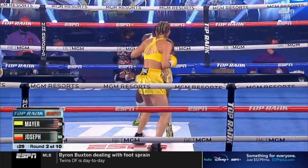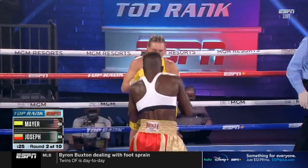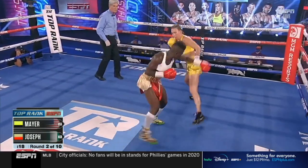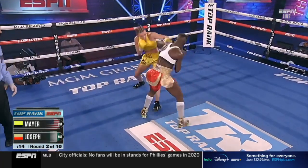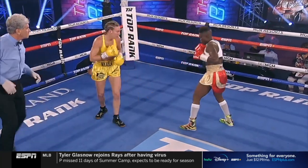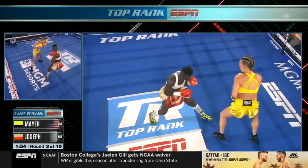And see, right there, you see the adjustment by Mayer already. Blocking the looping right hand of Joseph. She caught it on the glove. Her left hand was up. So you can see the IQ of Mayer. Very smart. And then driving down a right hand moments ago and scoring there was Mayer. End of 2, including that right uppercut.